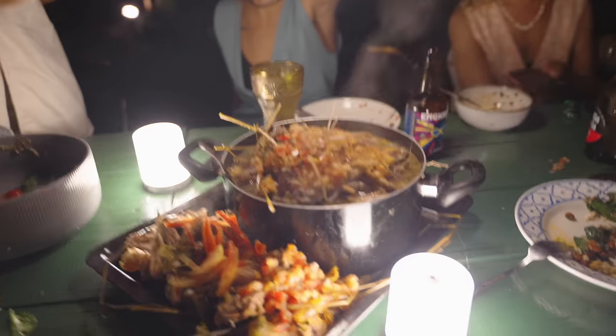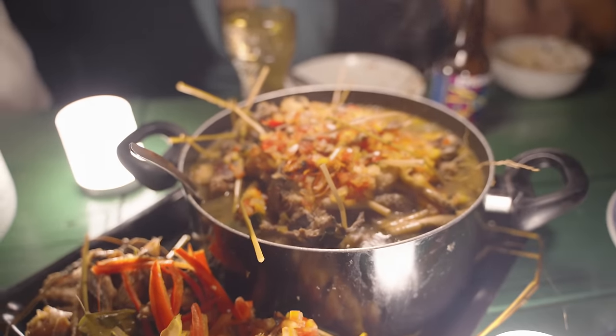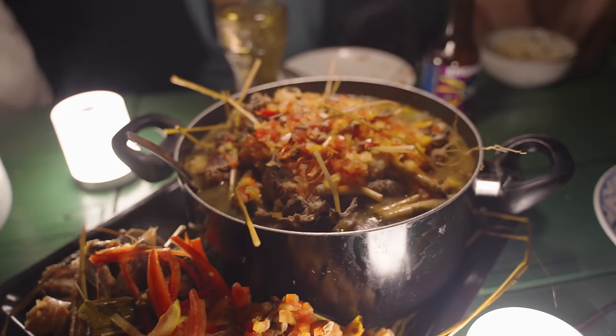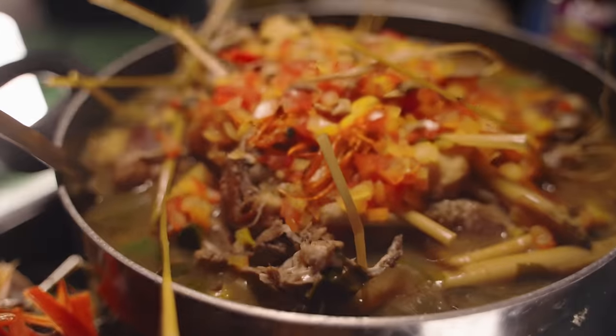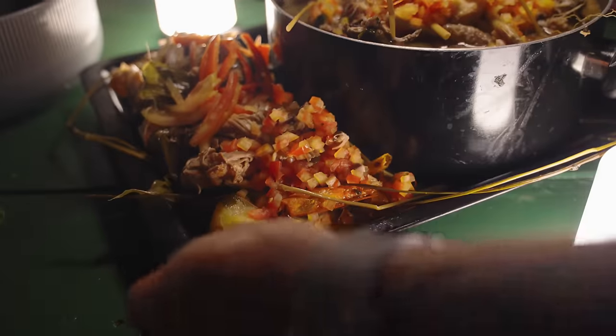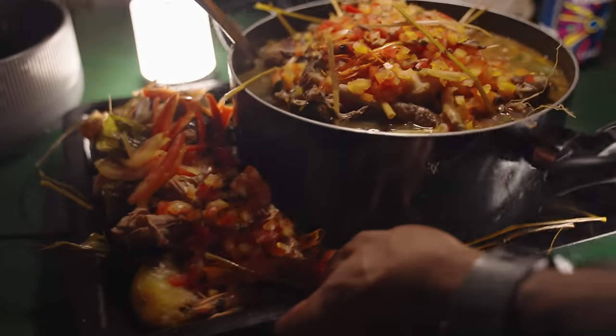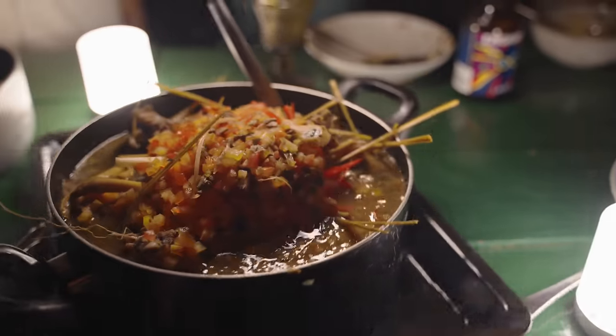And then this is chicken. Oh, where's David? Wait, I have to wait for David. What is this? Well, this looks amazing. It's chicken tinola with lots of tomatoes. And then I put some of the native chicken on the side. So just use your fingers to just pick through the chicken.